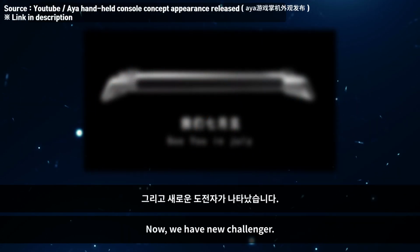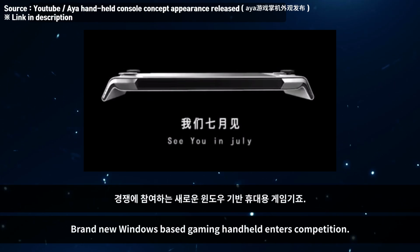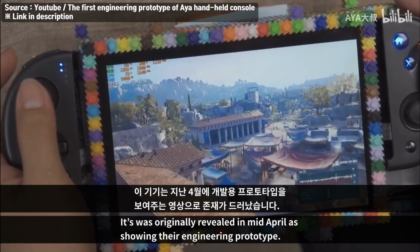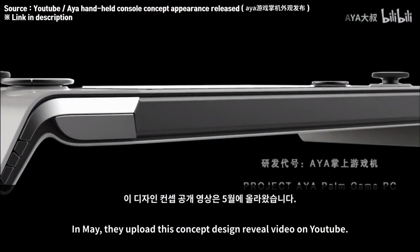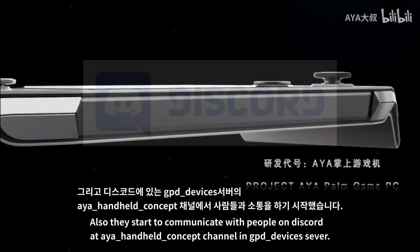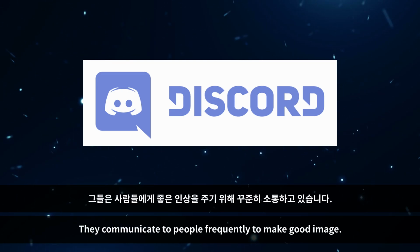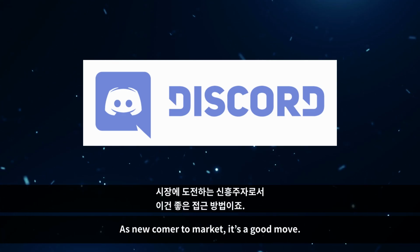Now, we have a new challenger. This is the Aya Handheld, a brand new Windows-based gaming handheld entering the competition. It was originally revealed in mid-April with an engineering prototype. In May, they uploaded this concept design reveal video on YouTube. Also, they started to communicate with people on Discord in the Aya Handheld Concept channel in the GPD device server. They communicate with people frequently to build a good image. As a newcomer to the market, it's a good move.